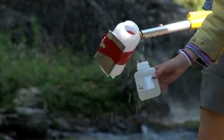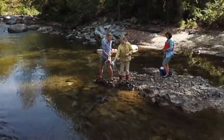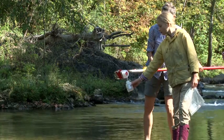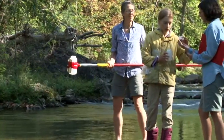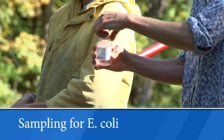Our samplers are now triple rinsing the square Nalgene bottle that's used to collect a turbidity sample. The Nalgene bottle for turbidity is filled, leaving just a small amount of headspace, and the threaded cap is secured tightly to the bottle.